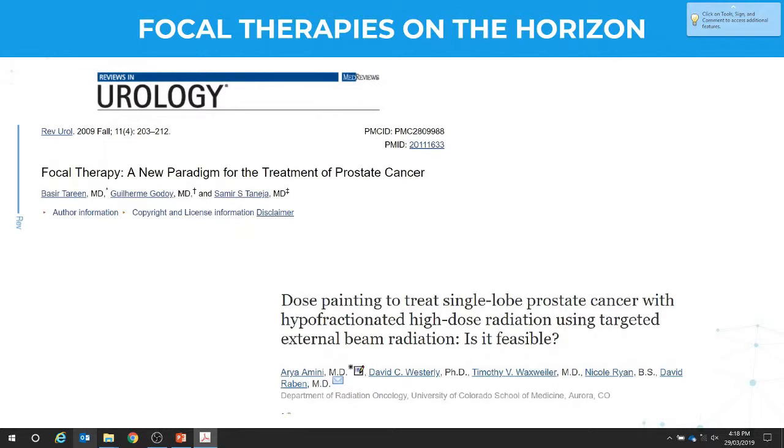Now this one up here is a paper all the way back in 2009, which is, I suppose, about a lifetime ago then, which is stating that focal therapy was a new paradigm for prostate cancer treatment. But you'll notice in my slide before, which was the period from 2010 to 2015, focal therapies didn't even make the cut of available treatment options.